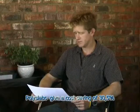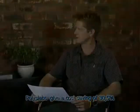What are your findings? The reinforced concrete slab we found at about 775 Rand a square metre, whereas your product was at 538 Rand a square metre, which amounts to a 30.5% saving.